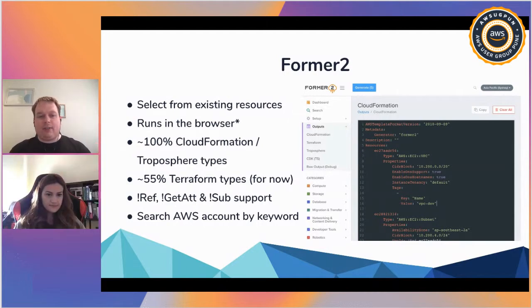It also has Ref, GetAtt, and Sub support. And you can search the entire account for keywords. So if I wanted to search for dev or for a project name, I can just gather those objects.